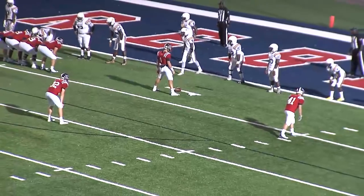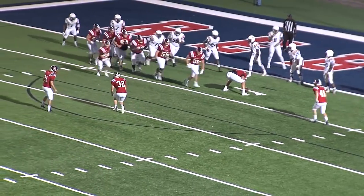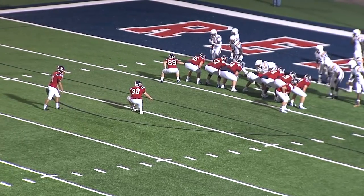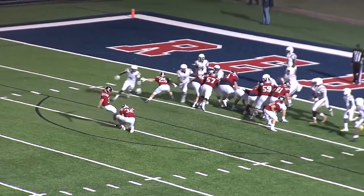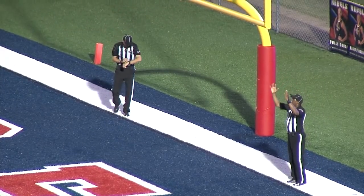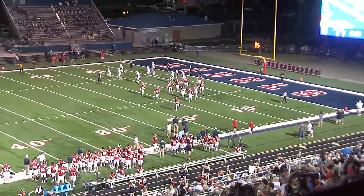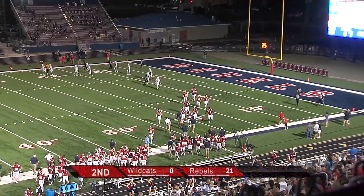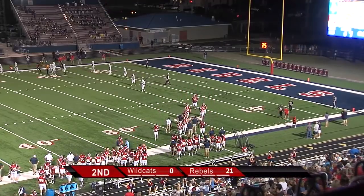So Reese Altman will trot on for the extra point as a swinging gate, as the offensive line lines up on one hash and they run to the middle of the field on the line of scrimmage. There's a snap. The kick is up. And the kick is good. Reese Altman with the extra point. West Monroe leading 21-0. 6.5 minutes left to go in the first half. We'll be back in 30 seconds.